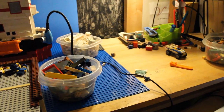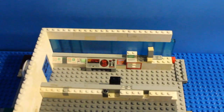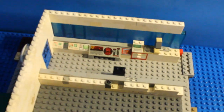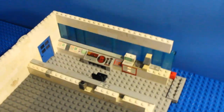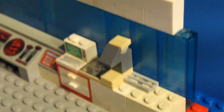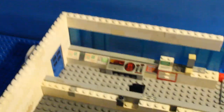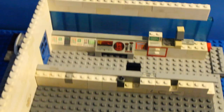All right, I wasn't able to do a time lapse of me building this because my camera battery died, but this is the new set, the bridge of the ship. Got all the control panels and the coffee machine and a computer. And then there's the second level here. I'm going to start working on filming everything that's done in here.